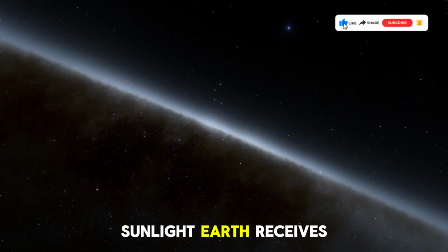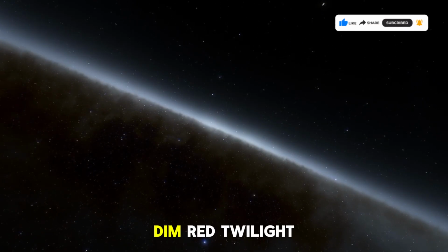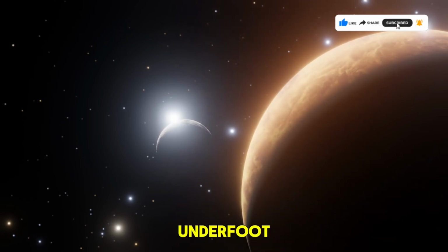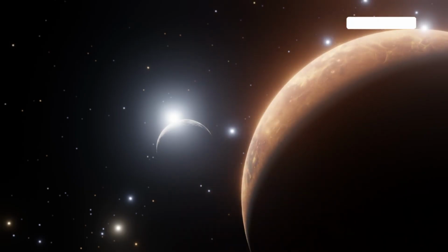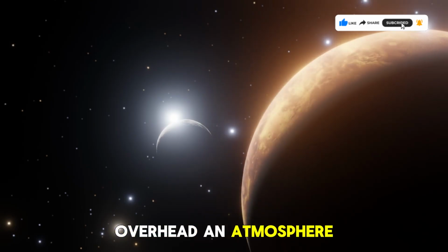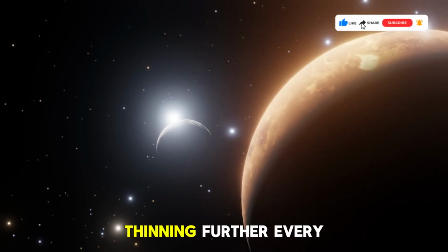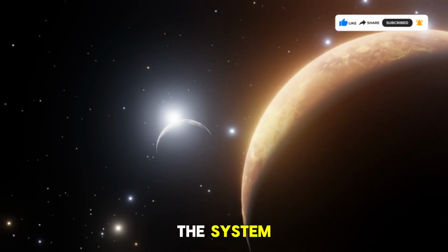42% of the sunlight Earth receives reaches this planet's surface, so the sky sits in a permanent dim red twilight, lit by a star that looks more like a dying ember than anything we would call a sun. Underfoot, dense rock built to carry nearly 6 times Earth's mass inside a world less than twice as wide. Overhead, an atmosphere far thinner than ours, patched together out of leftover helium and whatever water is sealed beneath it, thinning further every time the star throws another burst of radiation across the system.